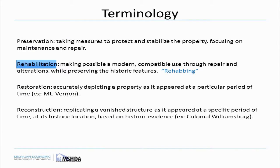Rio Town is now in the Main Street program, aren't they? Rio Town is an associate community in the Main Street program, yes.